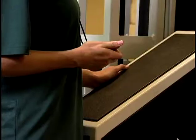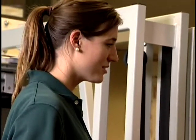So this is also not only chronicled or logged, we compare this and it provides the basis for future sessions. The time drives the weight. Depending how well the participant does, that determines where we're going to go with resistance.